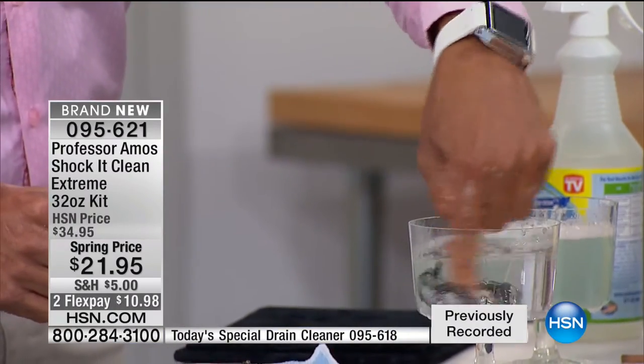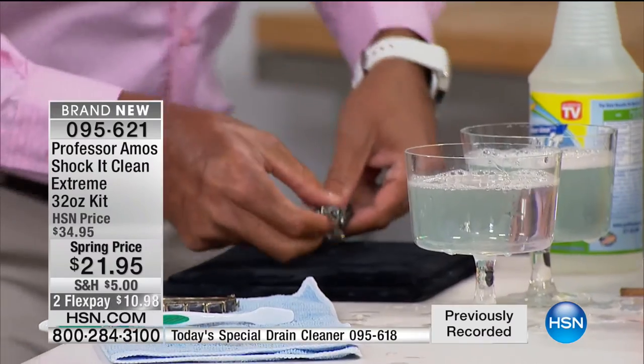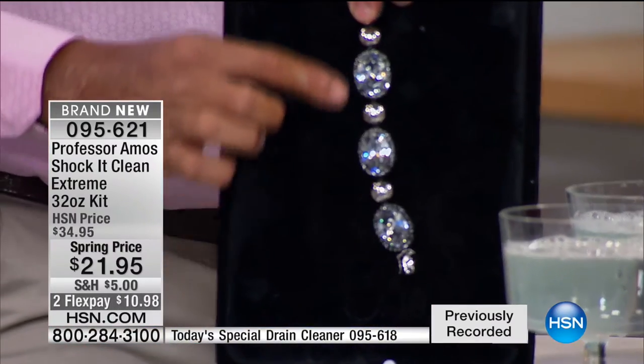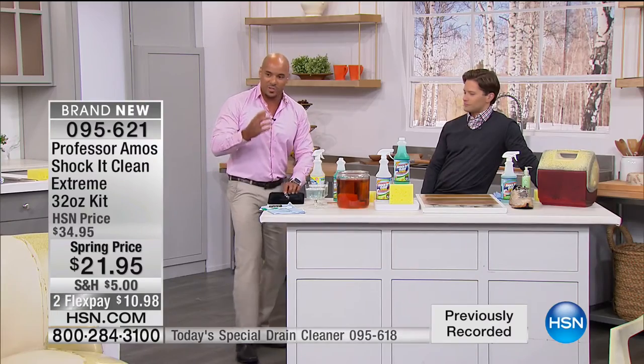Now, I'm doing jewelry here because this is so versatile. Diamonds, opals, pearls, platinum, gold, and silver. Look at these results here. I just did this bracelet and there was so much grime on there. Look at the bling back in that diamond. Can you see that, Brett? I mean, it's amazing. It cleans the opals, the pearls, the diamonds, and you just get that jewelry looking so good again.